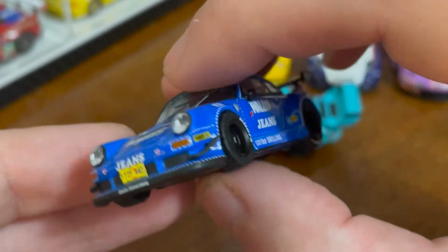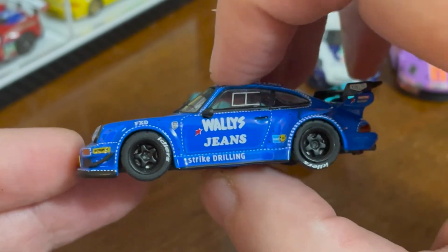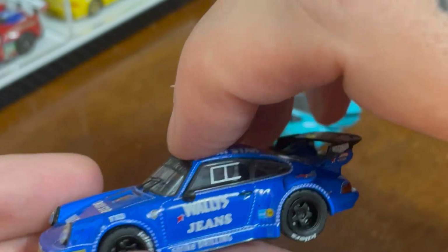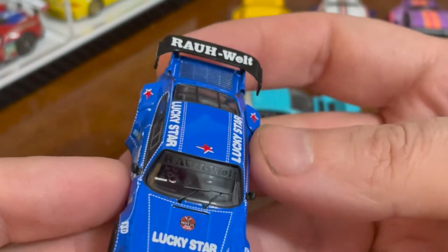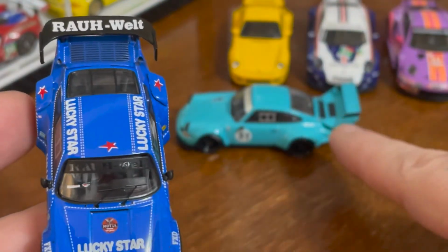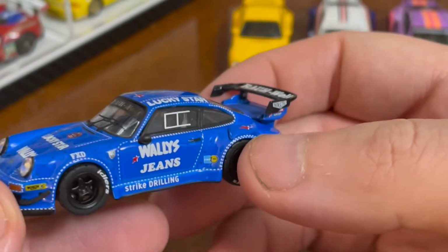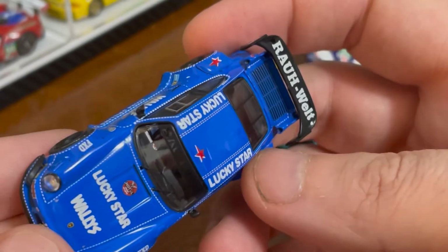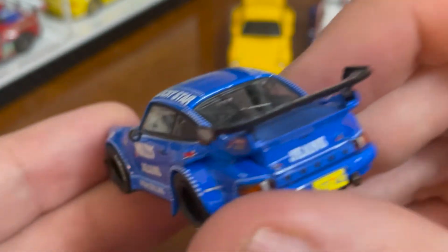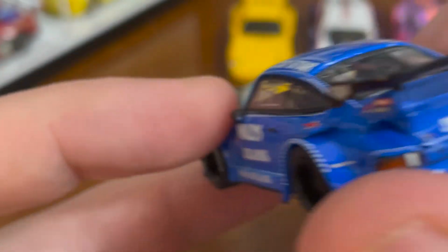Yeah, it's a cool car. I think I like this spoiler. I think this spoiler is really cool compared to, well, I actually kind of loved the spoiler on the other one too, but I think if this car just had a completely different deco, like did not have all this jeans nonsense on it. How do I get, come on, focus.